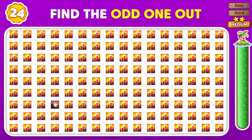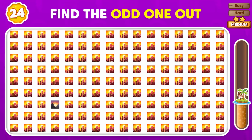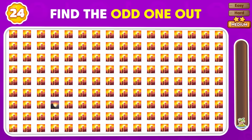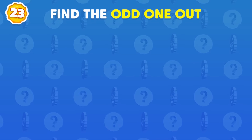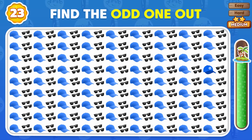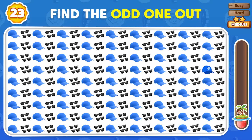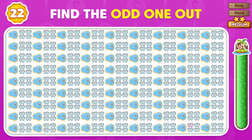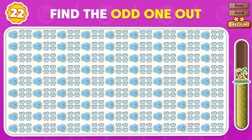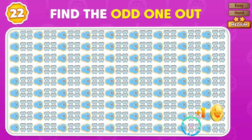Can you spot the odd emoji? Great job! You found the odd emoji. Which emoji is not like the others? This is the mismatched emoji. Identify the odd one out in this set of emojis. You've identified the odd one out.